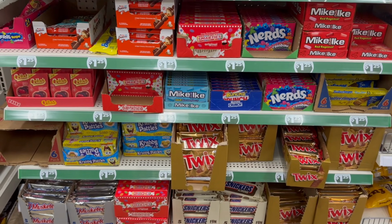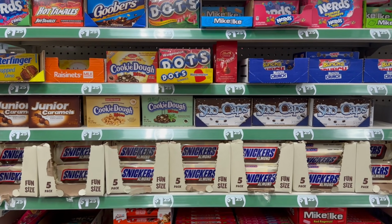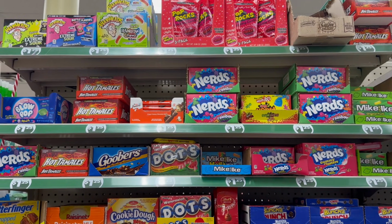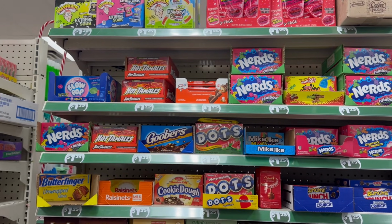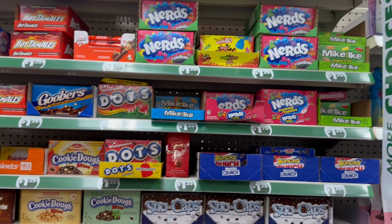Over here in the candy aisle. They added some new candies over here as far as the movie theater candies. You got a lot of new Warheads. You have a pack of Nerds, which are right there.